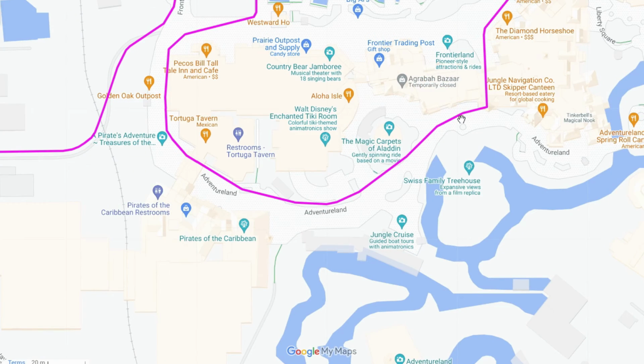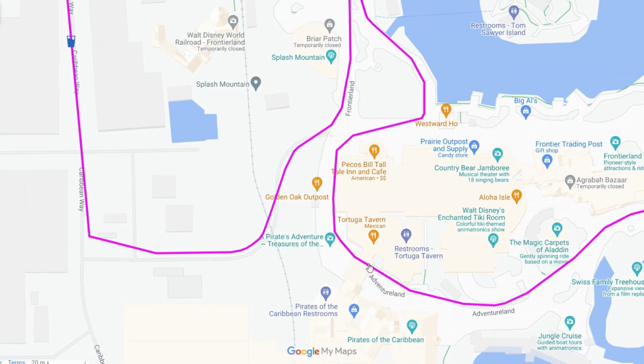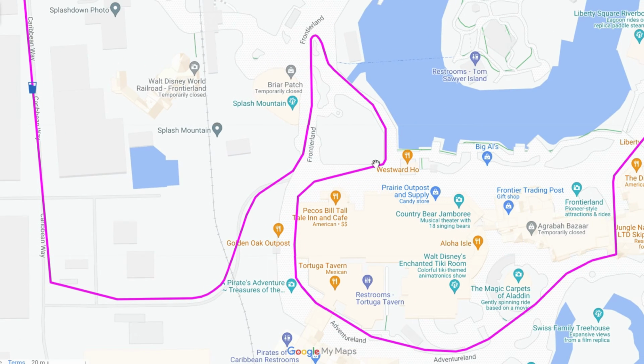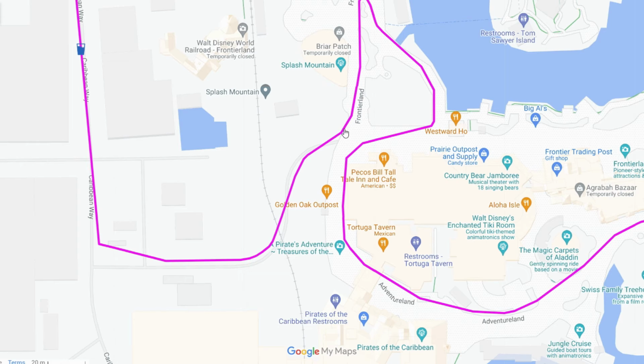You're going to run through Adventureland right by one of my favorite attractions, Pirates of the Caribbean. You're going to go right up and around back into Frontierland. And you're going to come out, up around here, make a hard left turn by Splash Mountain. And again, just like the half marathon, you're going to exit basically where the parade route comes out.